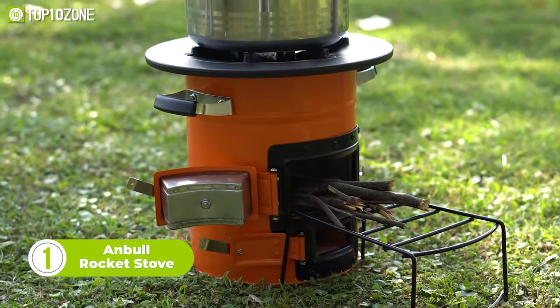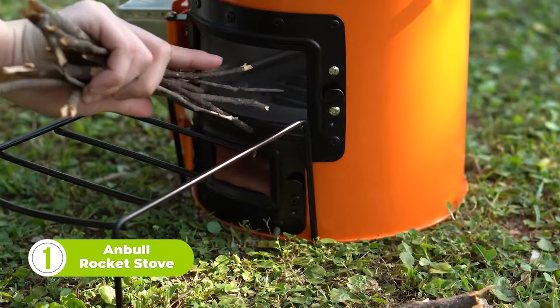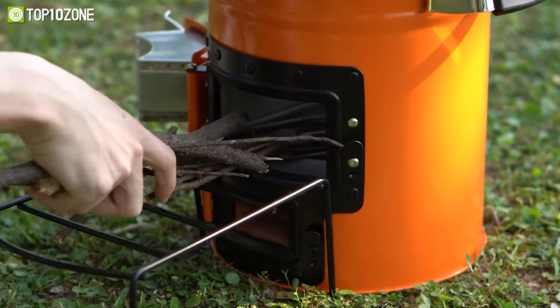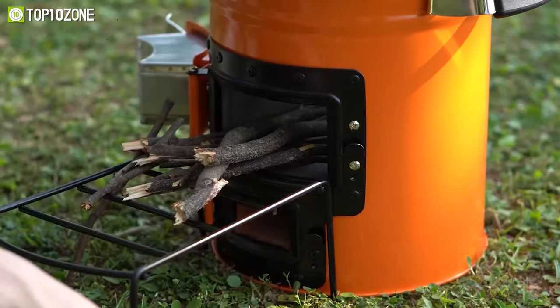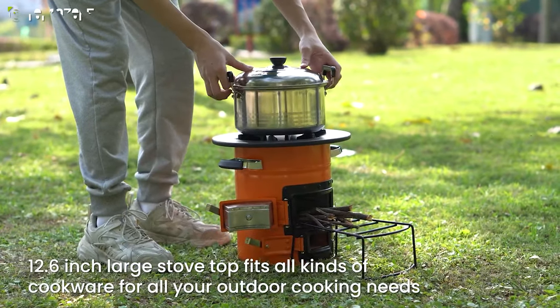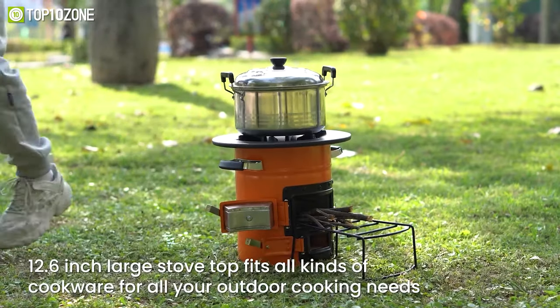The Anbull Rocket Stove is a true gem for those who love outdoor adventures. This biomass stove is not only eco-friendly, but also super efficient in its fuel consumption, allowing you to spend more time exploring and less time gathering wood. With its insulated ceramic combustion chamber, this stove can produce up to 23,000 BTU while decreasing harmful emissions.